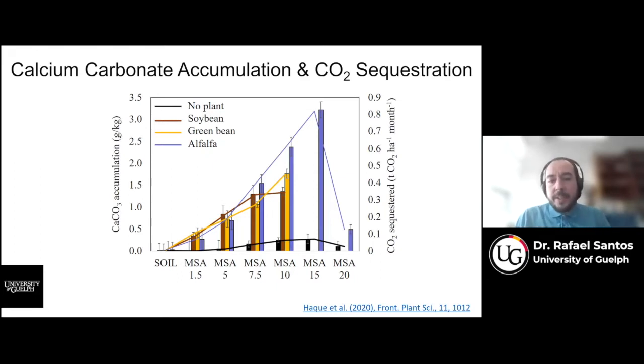So in this graph, you see an example of one of the experiments that we did. We grew three different plants, a soybean, green bean, and alfalfa, all of them leguminous. And we increased the amount of Wollastonite in soil all the way from 1.5 weight percent in the microplot up to 20%, which is actually a very, very large amount of Wollastonite. And we did find that after a certain point, the plant growth was negatively affected, and the carbon sequestration also became negatively affected because of the now absence of plant activity, right? So the two things are tied together.